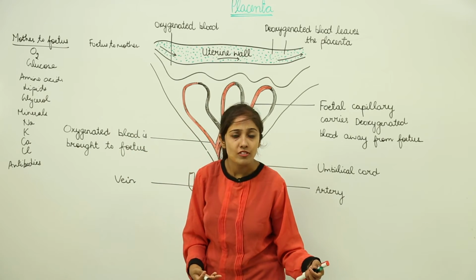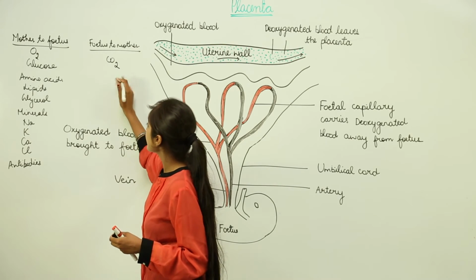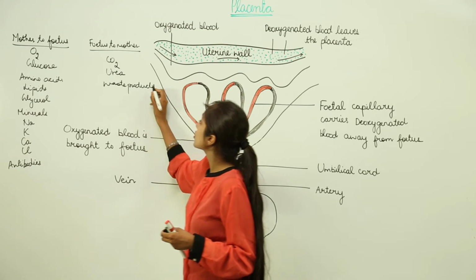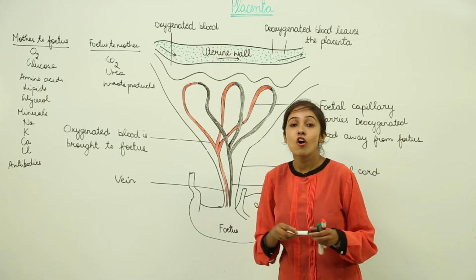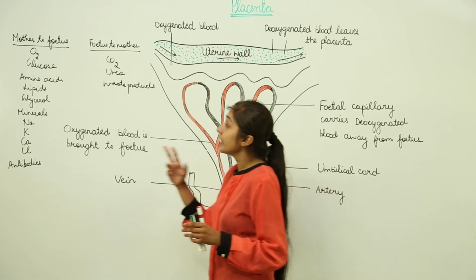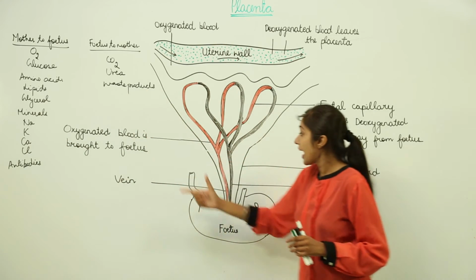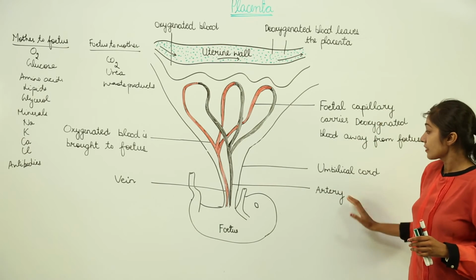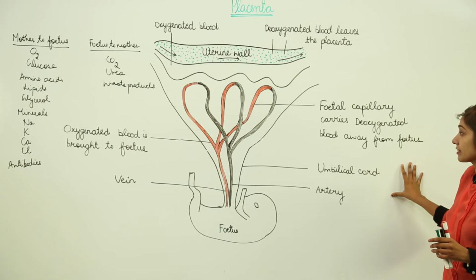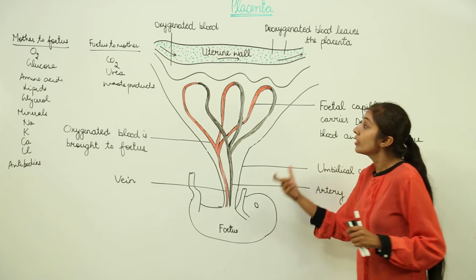The unwanted substances that the fetus wants to get rid of. Number one, carbon dioxide, then urea and other waste products. This is the function of the placenta. As I told you earlier, it forms a connecting link between the mother and the growing baby. It brings these substances to the fetus and takes away these substances from the fetus. This artery carries the deoxygenated blood away from the fetus, and this vein brings oxygenated blood to the fetus. This is how it happens.